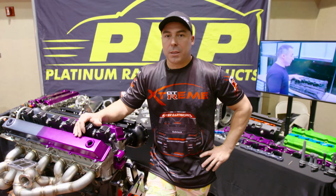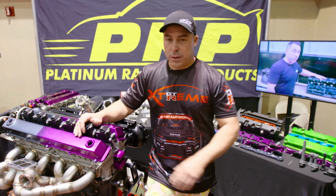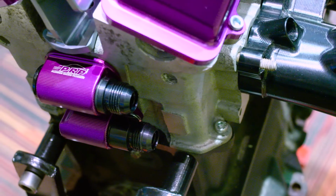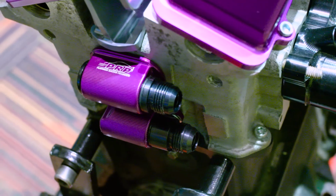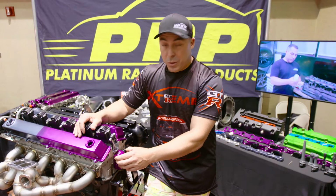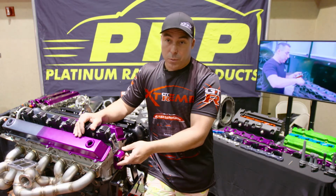So we've just released this double head drain. It's brand new on the market. I've always run a head drain out of the water gallery on the back of an RB engine. I've always welded a bung in there and made my own sort of system. So I figured most engines could probably benefit from that, and why doesn't anyone do it? Well, I worked out why no one does it.